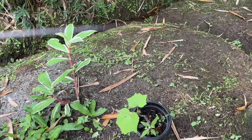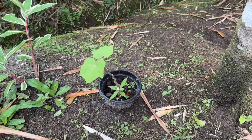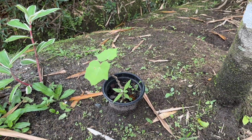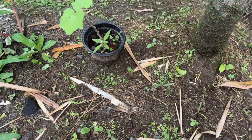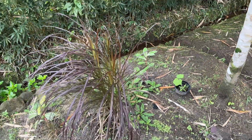And this is the Confederate rose that some ants had eaten all the green leaves off of it, and some new leaves are coming back. Not sure if that's going to make it, but it looks a little more promising in this corner than it did before.